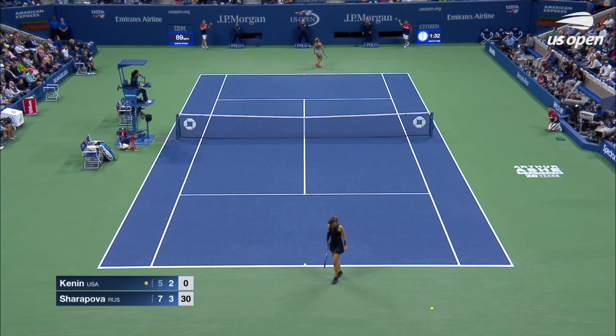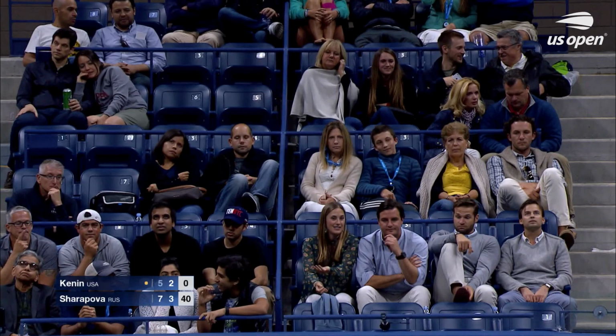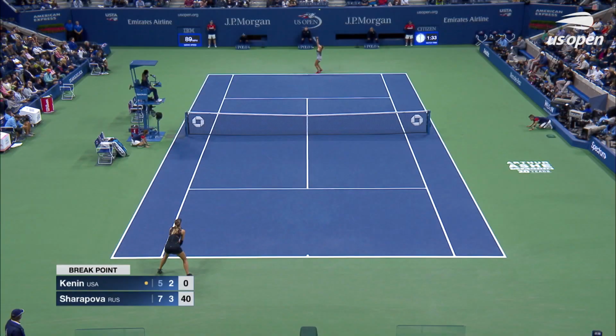Love-14. Third double fault of the set for Kenin. I was just looking at some of the numbers, thinking about the first serve percentage. She started off very slowly in this set, but it had started to come back up a little bit. And yeah, still too low right now.